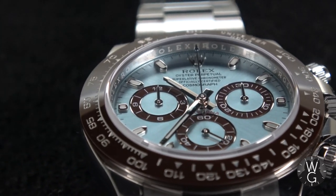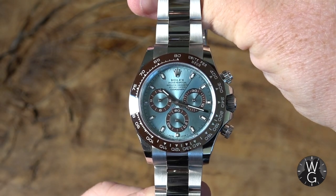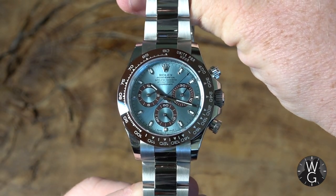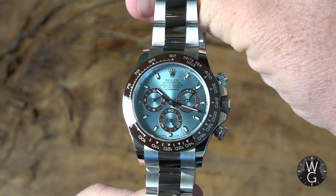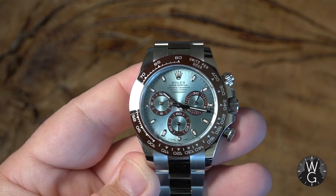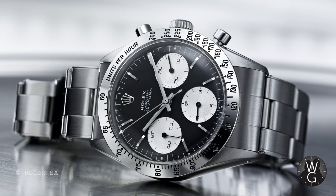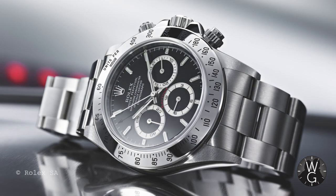Current Daytonas are all waterproof to 100 meters. As with all Daytonas, it's pretty difficult to actually read, but the ice blue and the brown does work quite well, so it's better than most. Wearing this watch, you really feel like you're part of watch royalty. Part of a dynasty that goes all the way back to a time when there were no waiting lists and you could actually walk into a dealership and buy a watch and walk out with it. The stuff of a madman's dreams now.